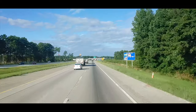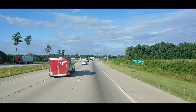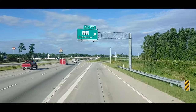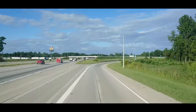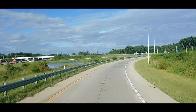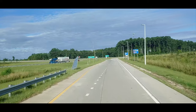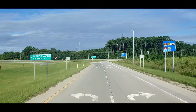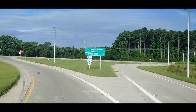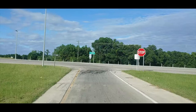So we just made it to Florence. Here's my exit right here. Exit 170. South Carolina 327. Let's see if we got a pilot up here. I've been to that pilot before. Make a right and go to Darlington. I've been out there. I've been in that area before too. Darlington. You'll see the raceway out there.